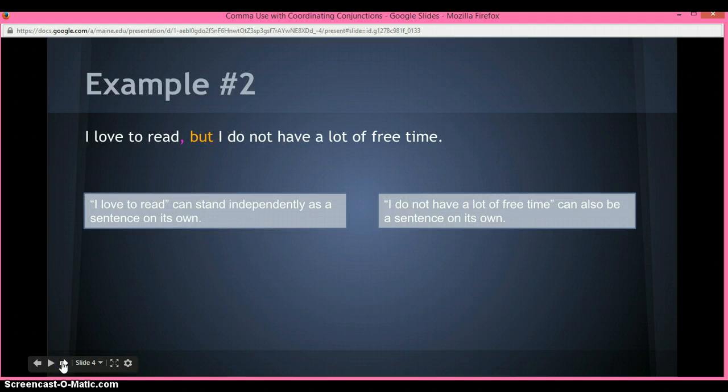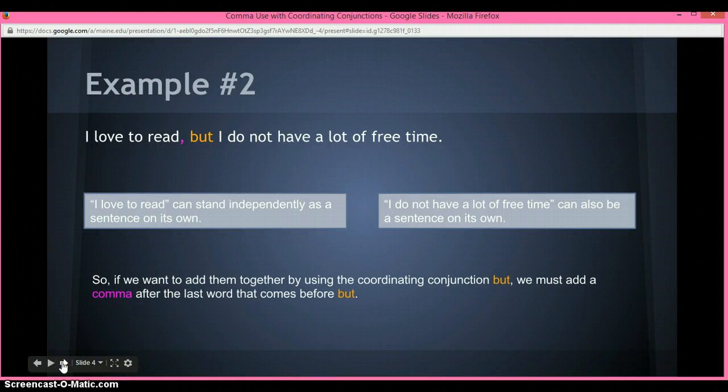In the second example, I love to read, but I do not have a lot of free time. I love to read can be independent on its own. I do not have a lot of free time can also be a sentence on its own. So if we want to add them together with the conjunction but, we have to add a comma before the word but.